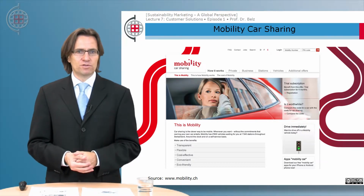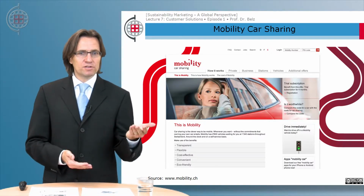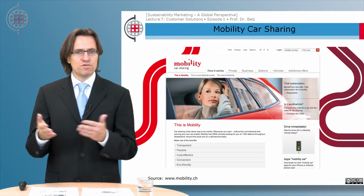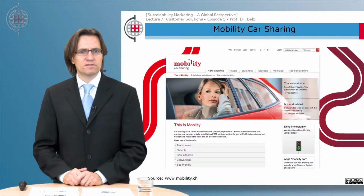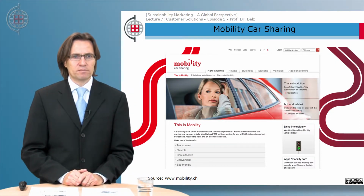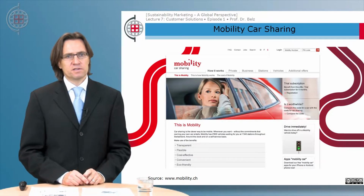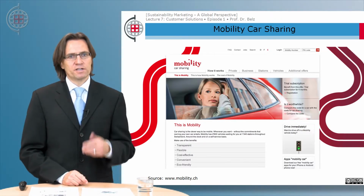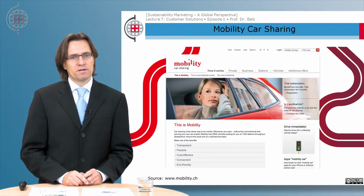So, for example, when you want to go hiking, or when you want to go for an outing, you just take a convertible, for example. When you go shopping or when you want to move, you take a transporter. Or when you just simply want to go around the city, you just take a small car like the Smart. It's very flexible. It's also cost effective. If you drive less than 5,000 kilometers per year, it is less expensive to join car sharing than to use your own car. That's a calculation mobility made.